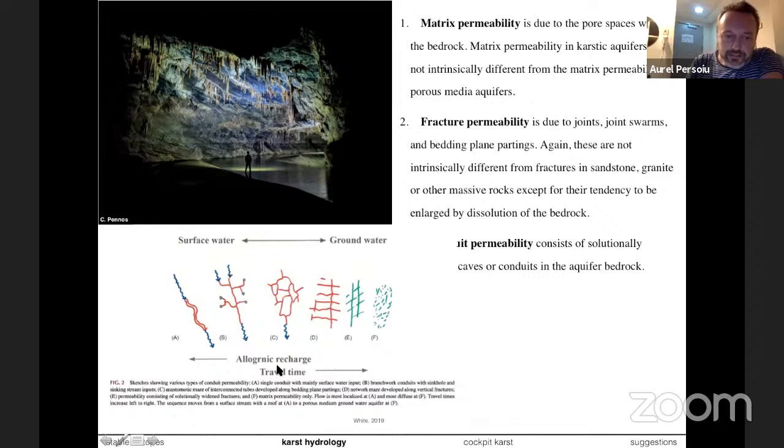An important thing here, I think, is the travel time, which is higher here and decreases as we go to this kind. So here we have higher travel time and here we have lower travel time. Depending on the frequency of the fissures and how well the karst system is organized, you will have changes in the travel time, decreasing with a higher degree of organization of the underground system.